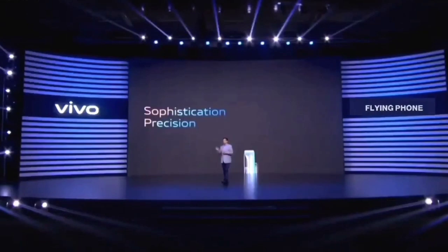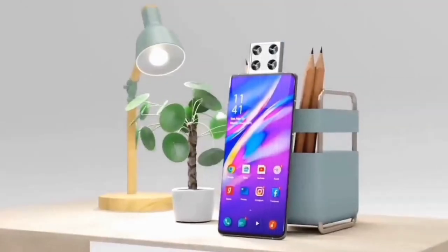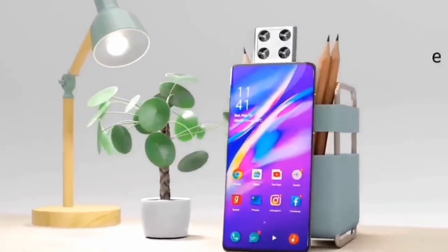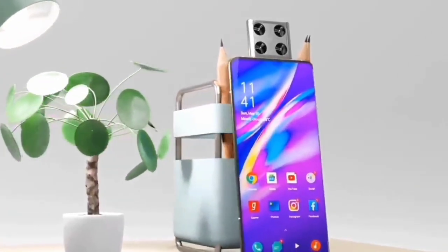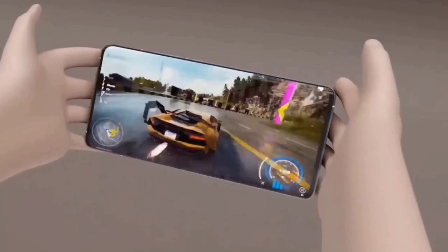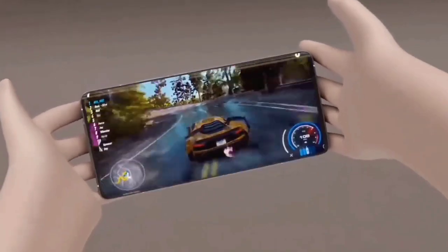Vivo has already said that this phone will have a 200 megapixels camera sensor. The phone has a 6.5-inch display, and it will have a resolution of 2040 by 3200 pixels. It will have a 120 Hz refresh rate, with always-on display.